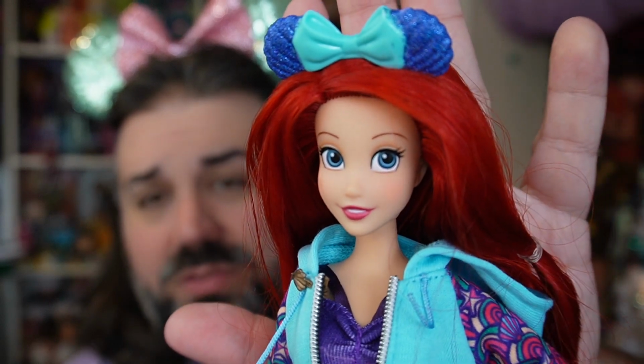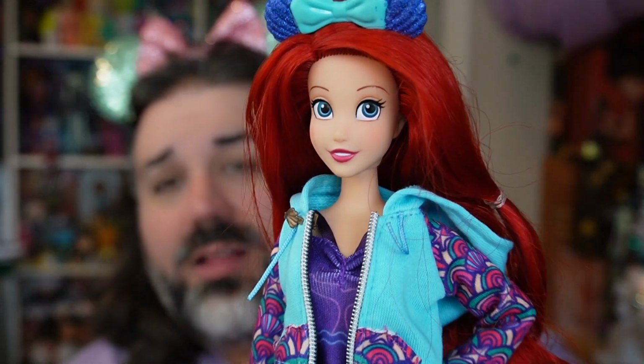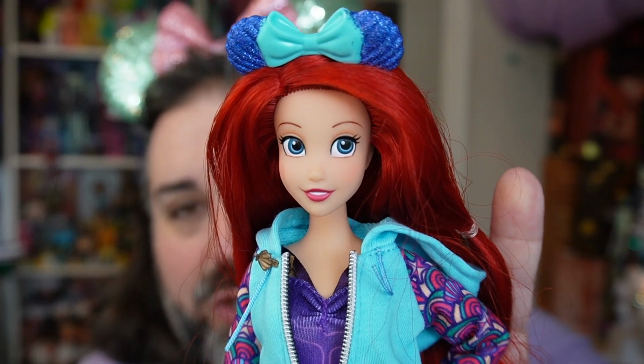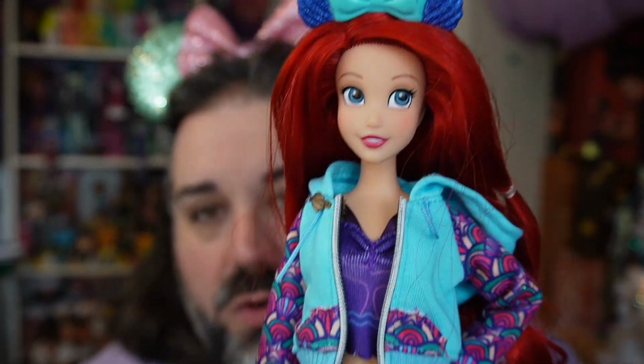And then last but not least, of course, you know I had to try the outfit on Ariel. Honestly, this looks really good on her. The way her face paint is so clean and everything, the color scheme works really well. I mean, obviously it's Ariel. They chose colors that go with Ariel. But yeah, it works so well for her. I love this so much.